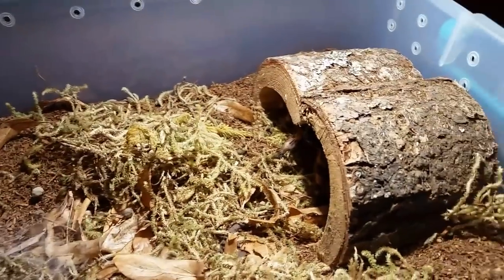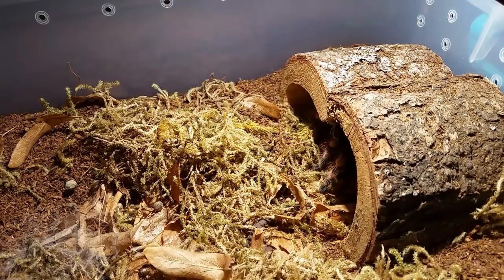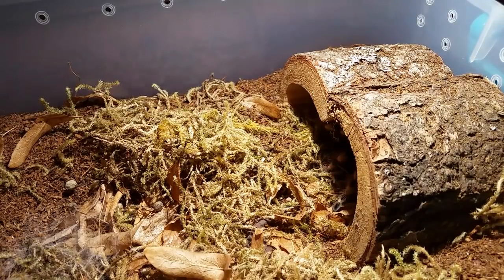See if he'll maybe come out. Sometimes he'll come back out. A lot of times he won't. Doesn't look like this time he's going to. Okay, well, and we saw a flutter of feet and a worm disappear. Let's go to the female.